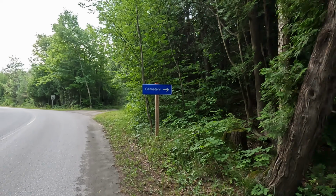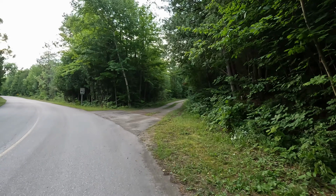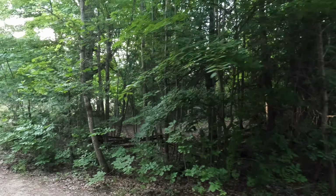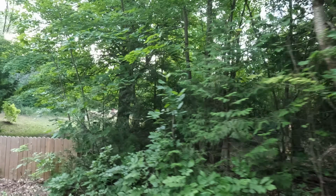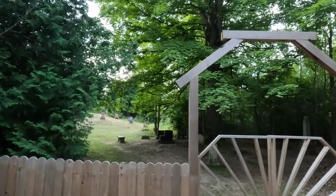Now this is definitely a little bit unique. There's a cemetery of the old pioneers here, so let's go check it out. So that's definitely unique, definitely not my thing. I don't like cemeteries, but it's here nevertheless if this is something you're interested in.